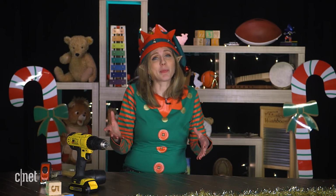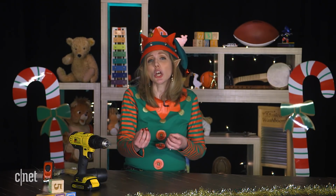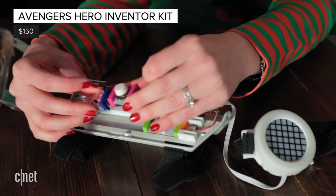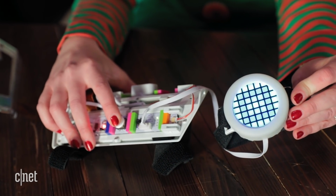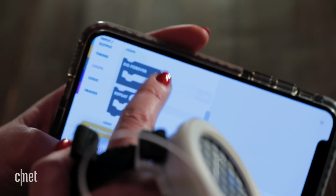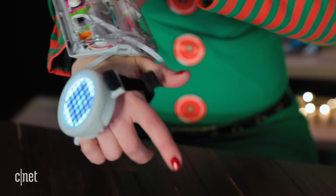Now, ponies are fun, but we elves know the importance of making toys that teach kids good science and technology skills. So I figure if you're gonna make a STEM toy, why not make one tied to superheroes? The Little Bits Marvel Avengers Hero Kit teaches kids to program their own super-powered gauntlet to fight with the Avengers. Get creative to make it respond with custom lights and sounds, depending on the powers you want to engage. It tracks motion and light, and there are 18 different activities you can follow with an app.